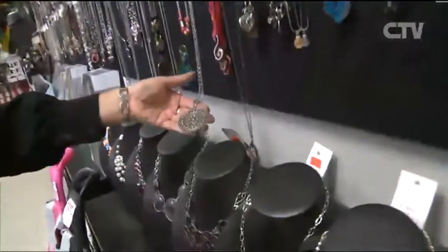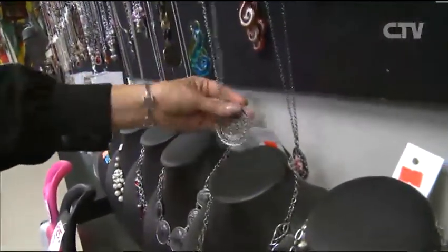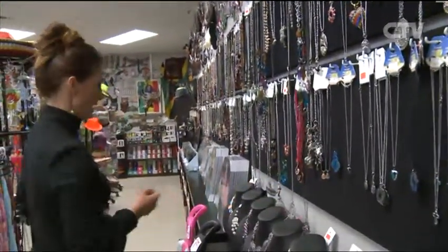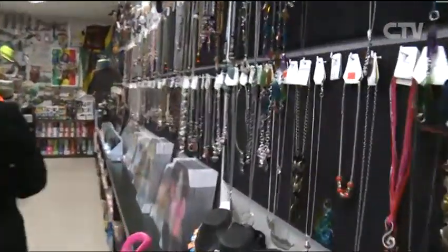$10 for the piece that's in my hand here. Ridiculously reasonable prices. Once again, another $10 for this as well. Make sure you come on down and have a look at these pieces in here.